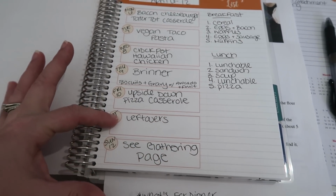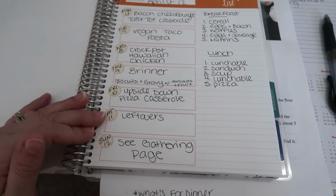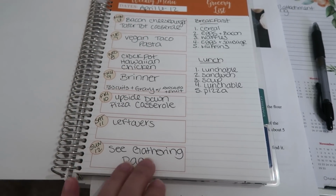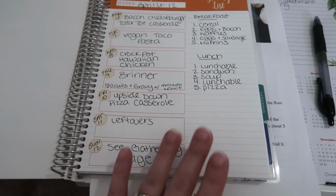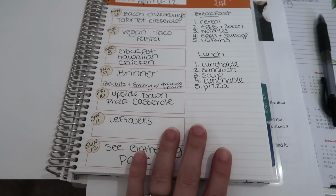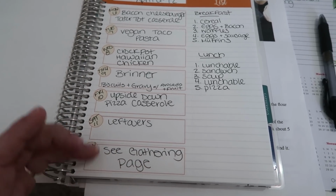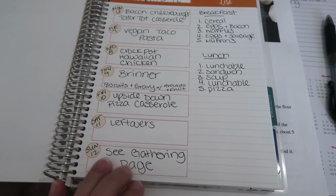Saturday, I don't know. Since we're home for Easter, we might celebrate and do our thing on Saturday, and then Sunday eat on leftovers, because I am making quite a few things. So we might do that on Saturday and enjoy our time together, and then just eat on everything on Sunday. I might swap that, but for now I have leftovers for Saturday, and then Easter on Sunday.